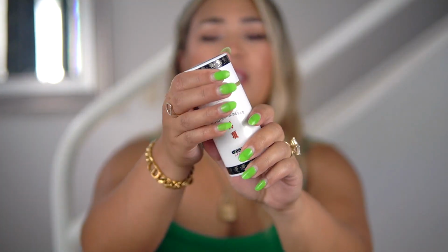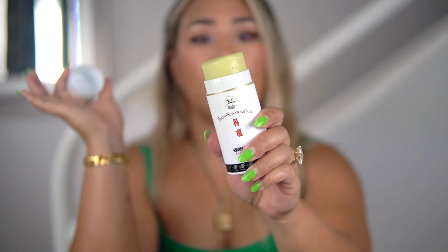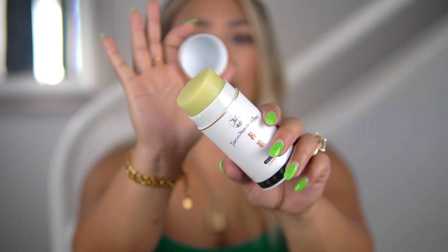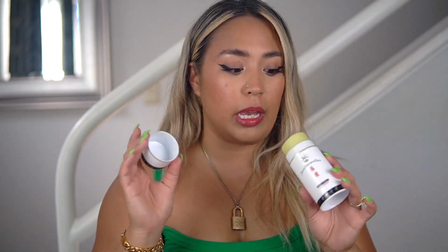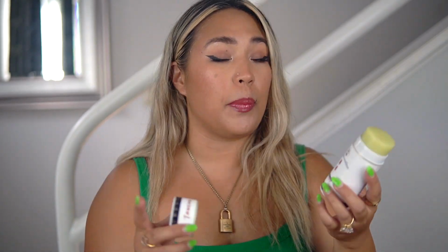It is the Tancho High Grade Tea. So you guys might recognize this. A lot of people use it. It's this green pomade stick, and the one that I have is lavender scent. I will say the lavender scent is quite strong. If you don't like lavender, you may not love using this, but the formula itself is amazing. It literally gives you the sleekest ponytail or bun of your life. It will lay down every single flyaway and it will keep them down.